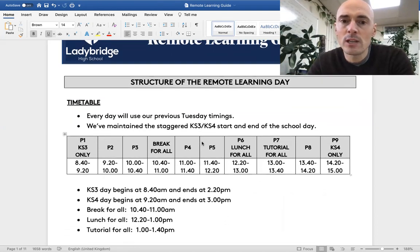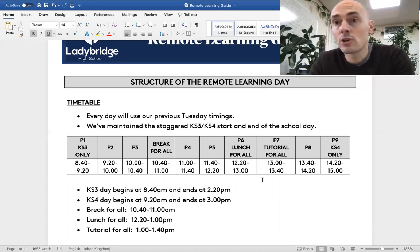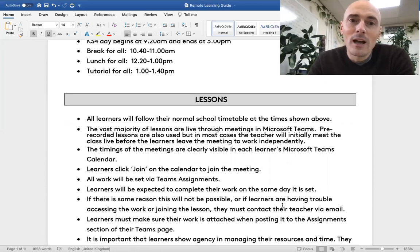You can see firstly in the guide the timings of the school day that we've got at the moment, which is the timings we've got on a Tuesday. By having a slightly shorter day, it gives time at the end of the day for each of our learners to catch up on any tasks that they've not quite finished, and also time for our teachers to check engagement, to see whether learners have done everything that they need to do, and to update the spreadsheets that we're using to track engagement. And it also slightly reduces the amount of screen time that our learners and staff have got, which of course we're all having to experience a lot of at the moment.